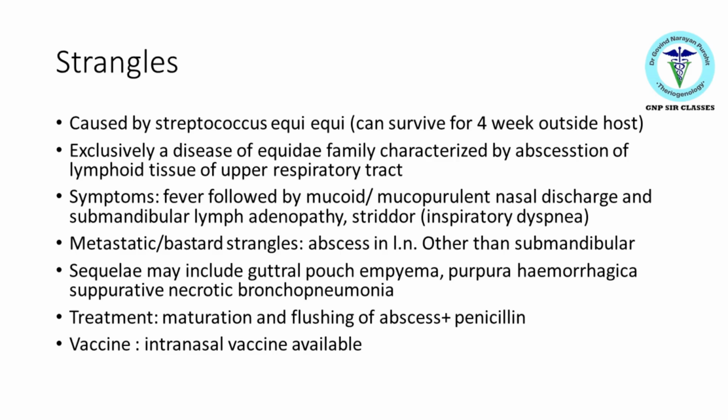Strangles, caused by Streptococcus equi, affects horses and leads to abscess formation in lymphoid tissue. Treatment involves antibiotics and vaccination.